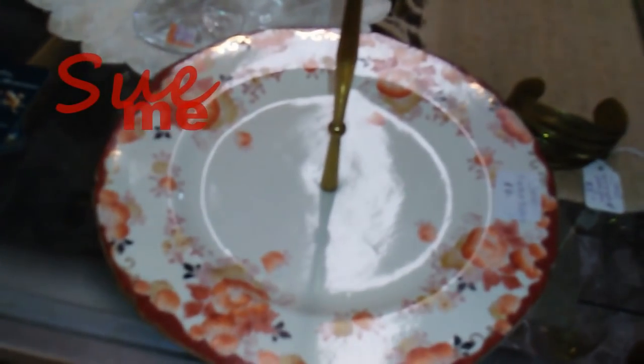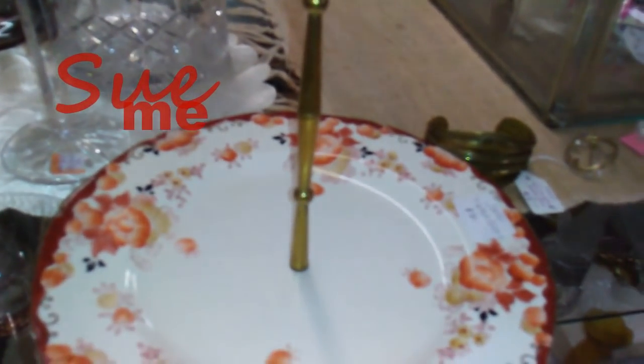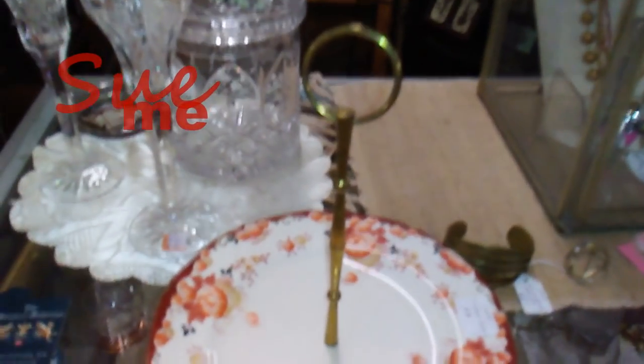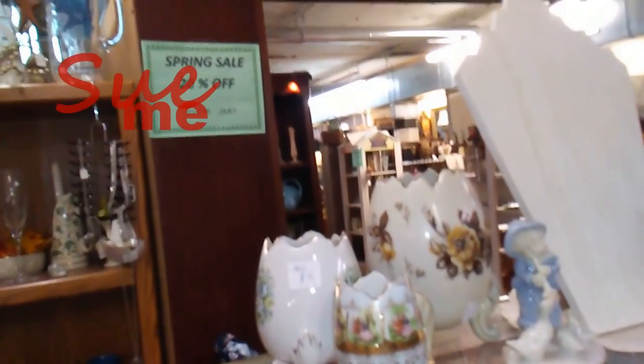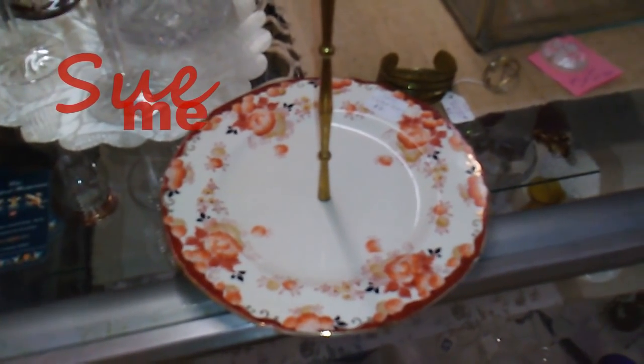It is obviously a part of a multi-layer Tidbit tray. Well, that's what it's going to be anyway. The hardware, no, it's really not doing anything for me. But the plate is really nice, and it will probably combine very nicely with some stuff I already have at home. So let's take a look. It's $6, 20% off, so not bad. Definitely coming home with me.